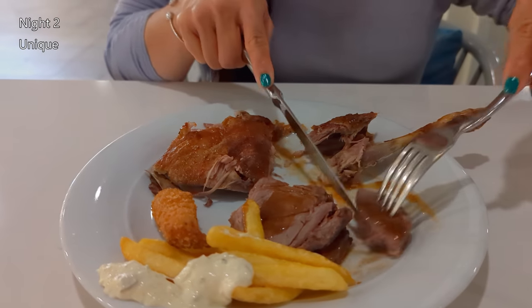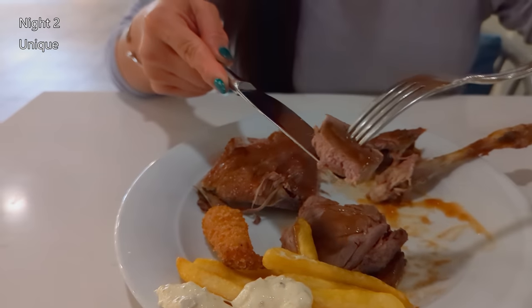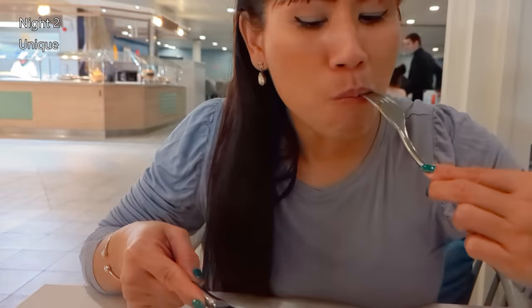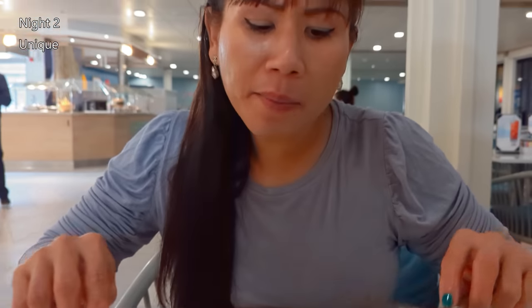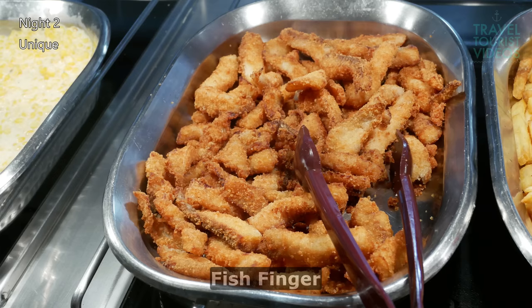Yeah, the roasted lamb with the lamb leg or lamb gravy. The lamb is not as tender. It's not that tender. A little bit dry, too. It's okay. That is really good though.